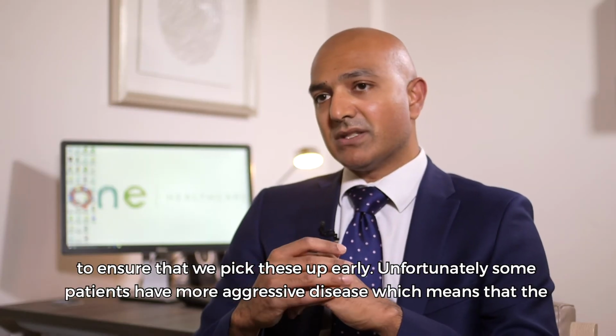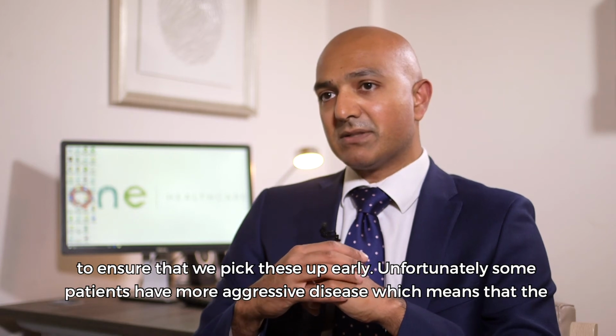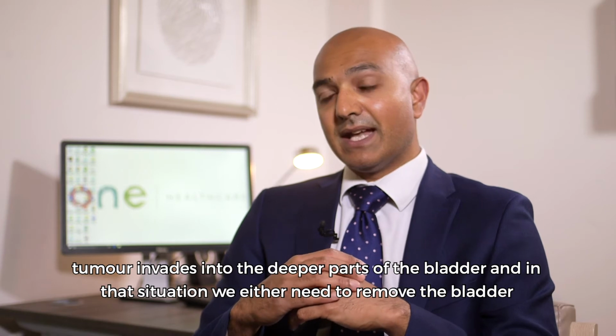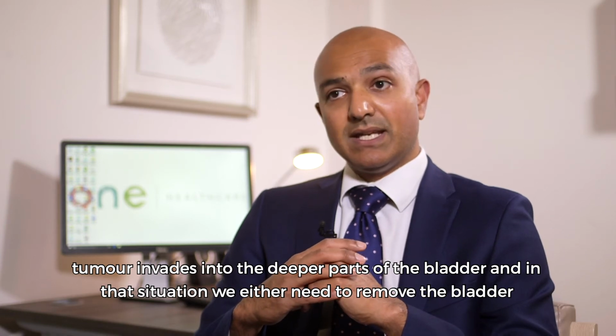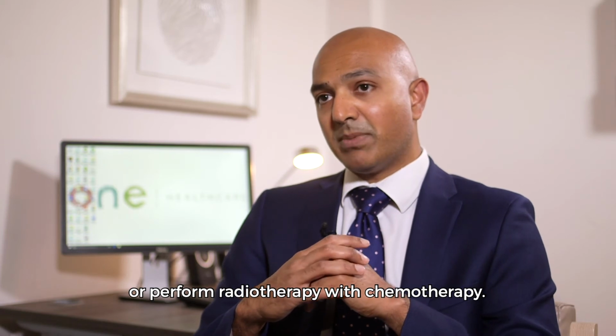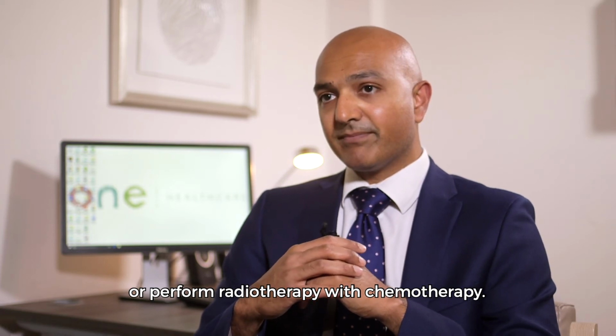Unfortunately, some patients have more aggressive disease, which means that the tumour invades into the deeper parts of the bladder. And in that situation, we either need to remove the bladder or perform radiotherapy with chemotherapy.